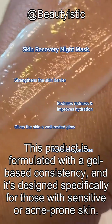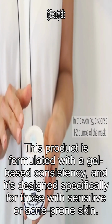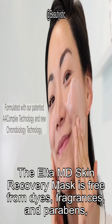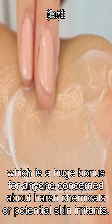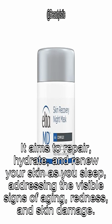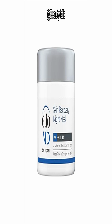This product is formulated with a gel-based consistency, and it's designed specifically for those with sensitive or acne-prone skin. The EltaMD Skin Recovery Mask is free from dyes, fragrances, and parabens, which is a huge bonus for anyone concerned about harsh chemicals or potential skin irritants. It aims to repair, hydrate, and renew your skin as you sleep, addressing the visible signs of aging, redness, and skin damage. Now, let's talk about how it actually performs.